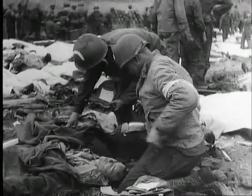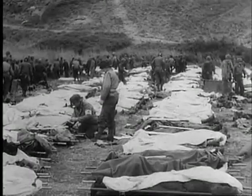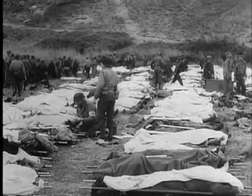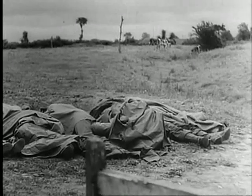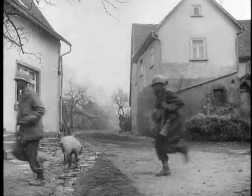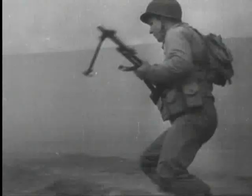These are American dead on the beachhead awaiting burial. Medical officers search for identification tags. All this talk about you fight for freedom, you fight for the flag. It really comes down to fighting with your buddies to stay alive. I think that's true. When you say mom and apple pie, that's long forgotten.